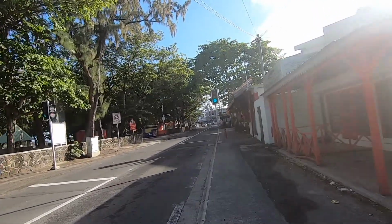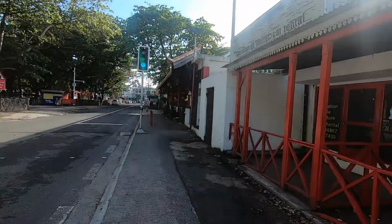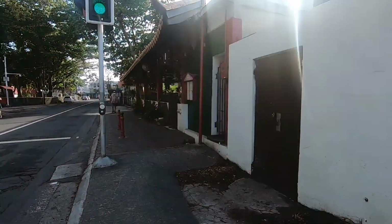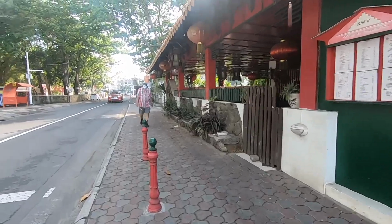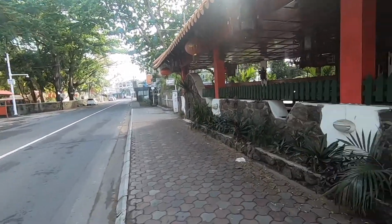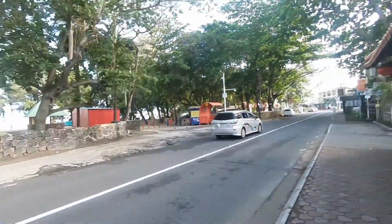So there's a traffic light here that you can cross the road at, but just before you reach the traffic light, there is a Chinese restaurant. I don't know what it's called, Cafe de Pereybere, and they're open for lunch and dinner. So I'm just going to cross over now and make my way to the beach.